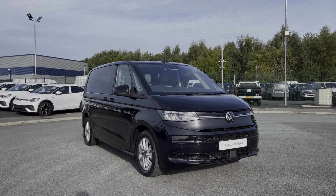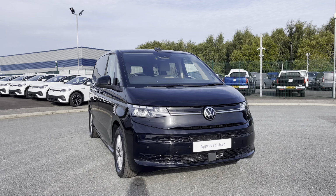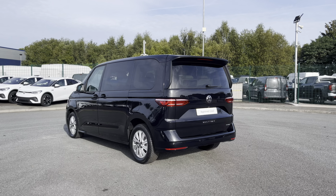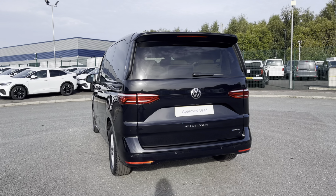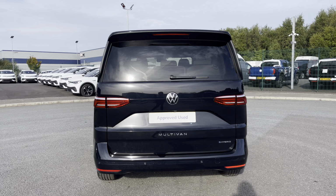I'm Abby at the Volkswagen Van Centre in Liverpool, and today I'm going to be showing you around this approved used vehicle. And here we have this beautiful Volkswagen Multivan Life Standard, which comes as an eHybrid vehicle in that stunning deep black pearl metallic paint. And this 6-speed DSG comes and joins our approved used stock, having done just over 1,020 miles, with a 1.4 petrol plug-in hybrid engine and 218 PS power output.